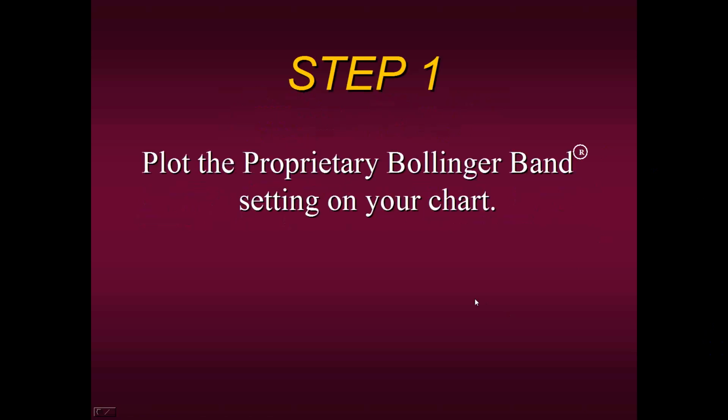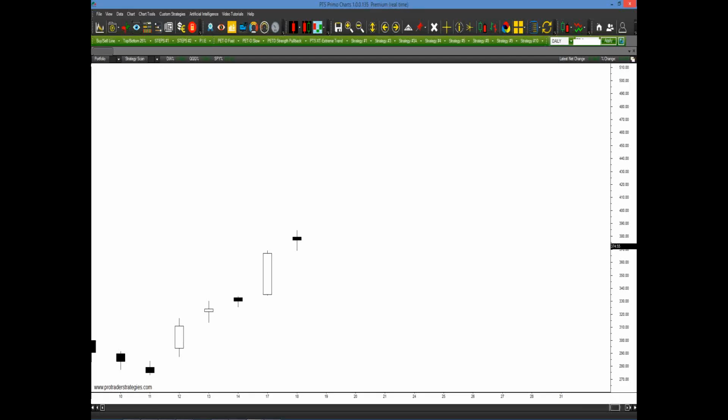Rule number one, plot the proprietary Bollinger Band setting on your chart. Remember, you must go into your edit box, whatever platform you're trading, click on Bollinger Bands, click on edit, and change it to 0.382. So let me share with you how simple it is on our platform.